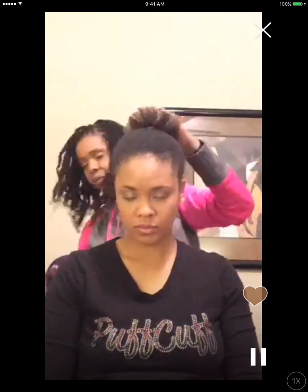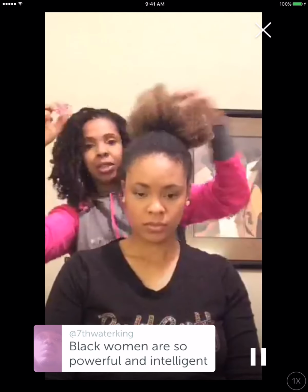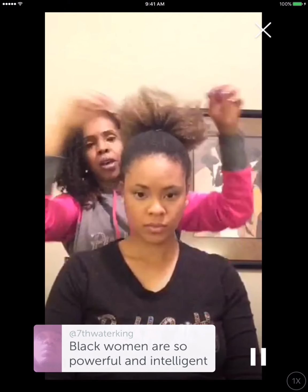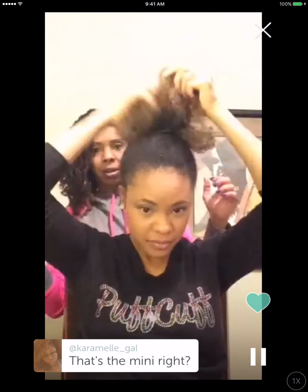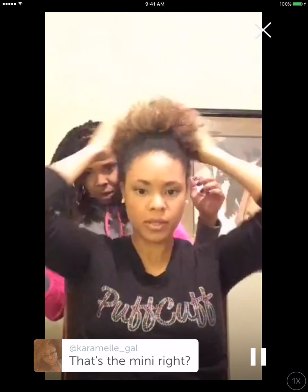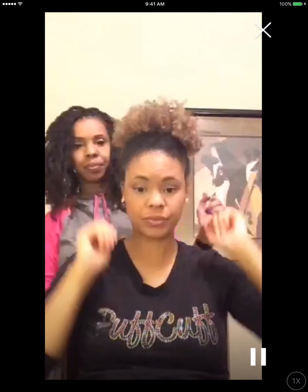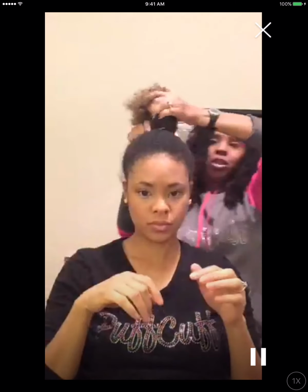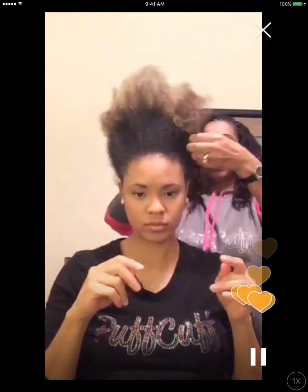So I'm going to take this off and take her bun out. Okay, so this is the bun based on the mini. If I wore it as a puff, it would be like this. This is the mini. Remember, to get it out, you just push the sides together and it pops open and you take it out. Now I'm going to show you the puff with the junior.